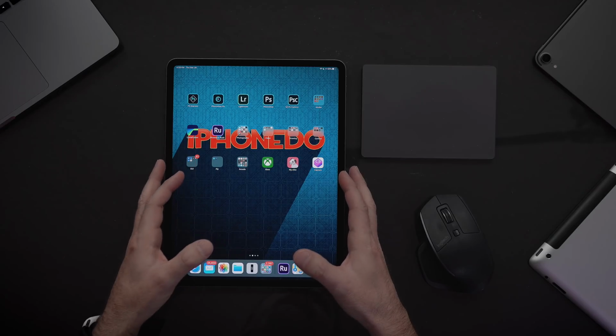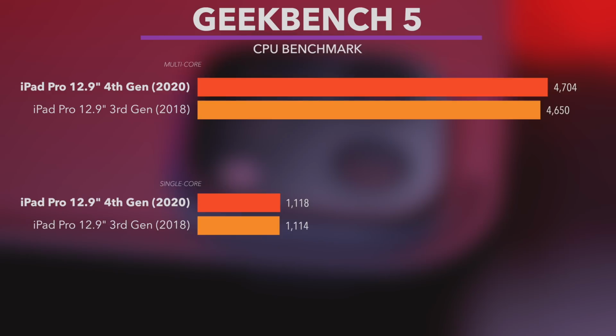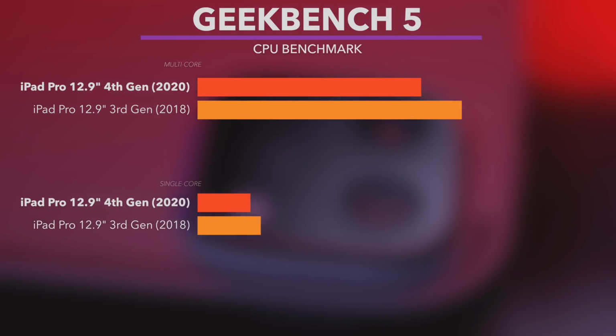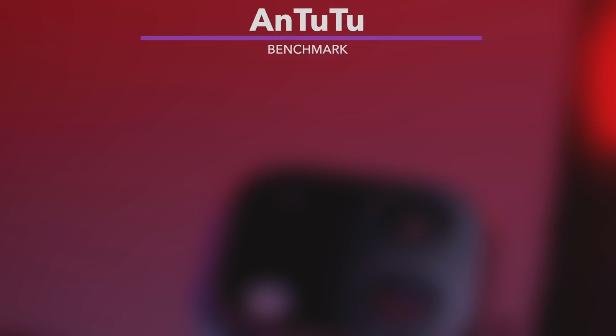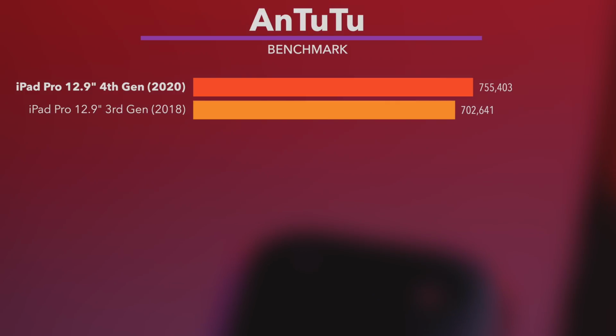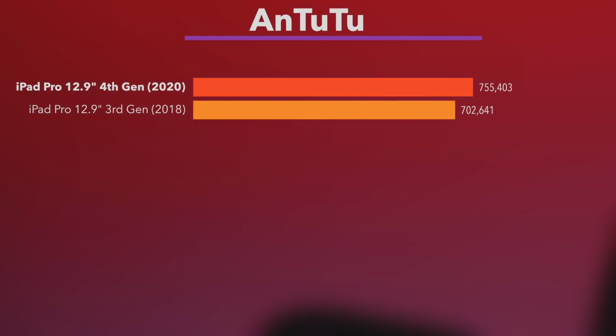This is the 512GB version. Let's see what kind of a performance difference we're getting with this $50 cheaper iPad Pro. When it comes to Geekbench 5, the 2020 iPad Pro scores barely higher than the 2018 iPad Pro. But in the compute test, we start to see some difference. When it comes to Antutu, the 2020 iPad Pro is ahead of the 2018 iPad Pro.